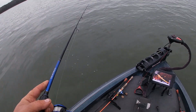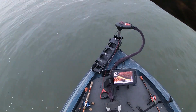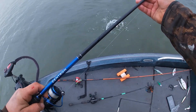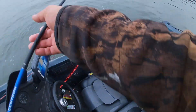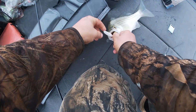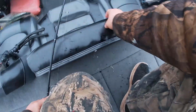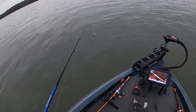Oh, God. Might need a net for that one. Can't reach the net. Oh, okay. That is a grown one. Holy Jesus. I'm bleeding. Awesome. Okay. We got enough. That's 14.